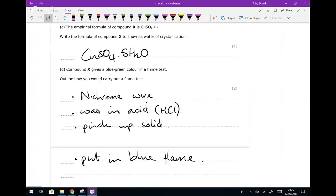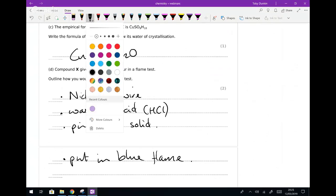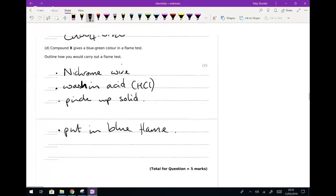How would you outline a method for carrying out a flame test? Nichrome wire, wash in acid. Wash in acid, nice. Try again. Wash in acid, followed by pick up solid, put in blue flame, and we're done.